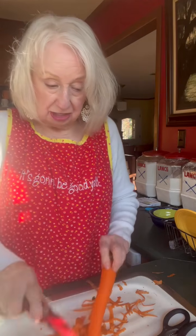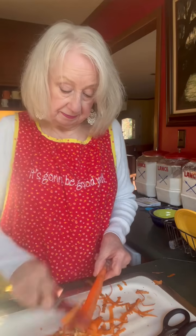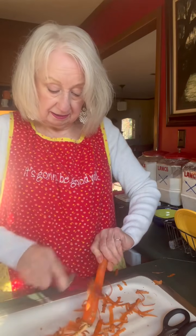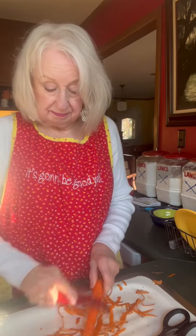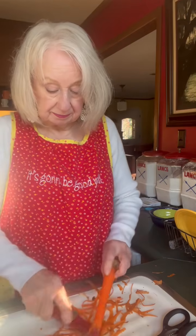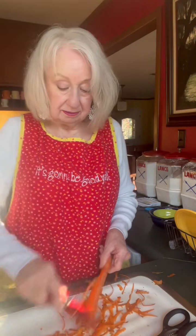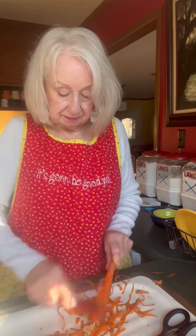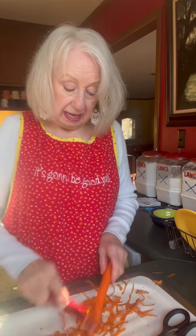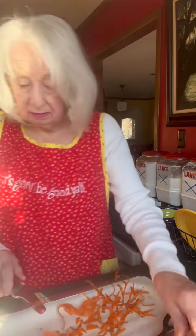I don't like much. That one's trying to sprout on me. But they'll be fine. I'm going to have to cut some of these big ones, I think, in half so they all kind of cook at the same level.